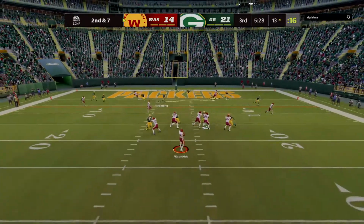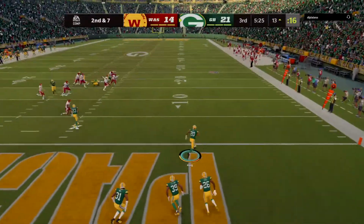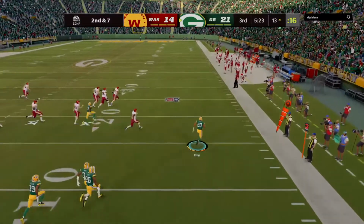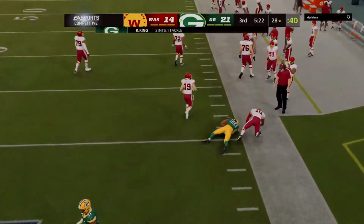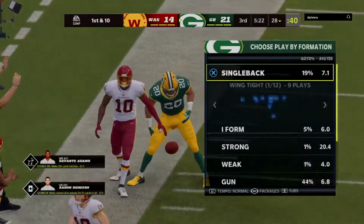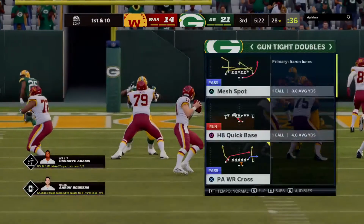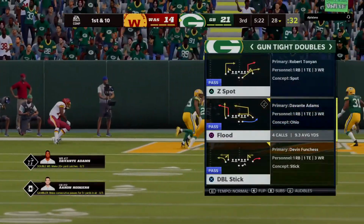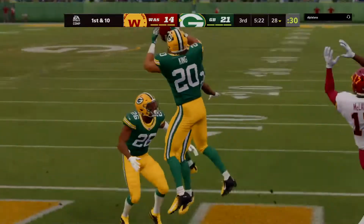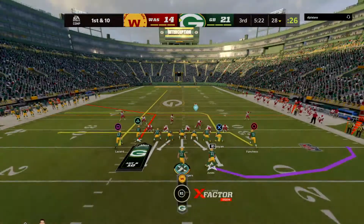On 2nd and 7, Fitzpatrick. And this is going to be intercepted. Kevin King with a pick. The interception woes, they just continue to mount. He's thrown 5 picks. At this point, you got to be thinking, is it something between the ears? I think a confidence hit does occur once you start getting those numbers up there a little bit. But as you and I both know, it's not always just one guy's fault.